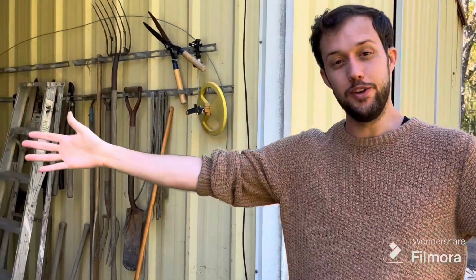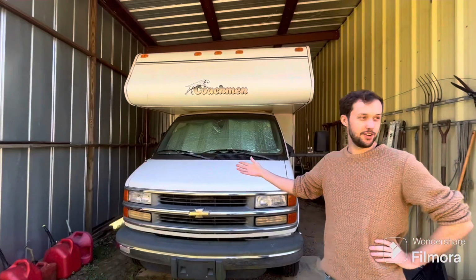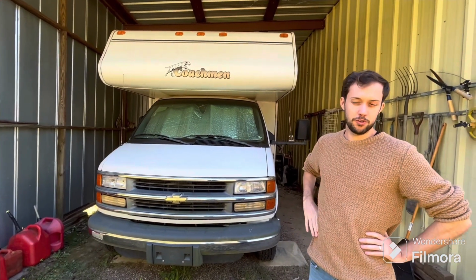My grandparents love to travel, and this is their RV, which is kind of like a house or a campsite on wheels that they would use to travel around the United States. They've been to more than 25 states so far.